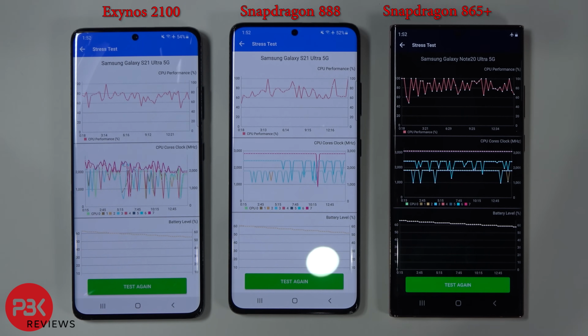Now for CPU performance, the Exynos 2100 was between the 60 to 80% range for the majority of the test. At one point near the beginning, it shot up to 100%. As for the Snapdragon 888, it was also around the 60 to 80% range for the majority of the test, and it shot up to 100% a couple of times throughout the test. Now for the Snapdragon 865 Plus, it ranged between 60 to 100%, and it bounced back and forth quite often, but it did hit 100% more often than the other ones.